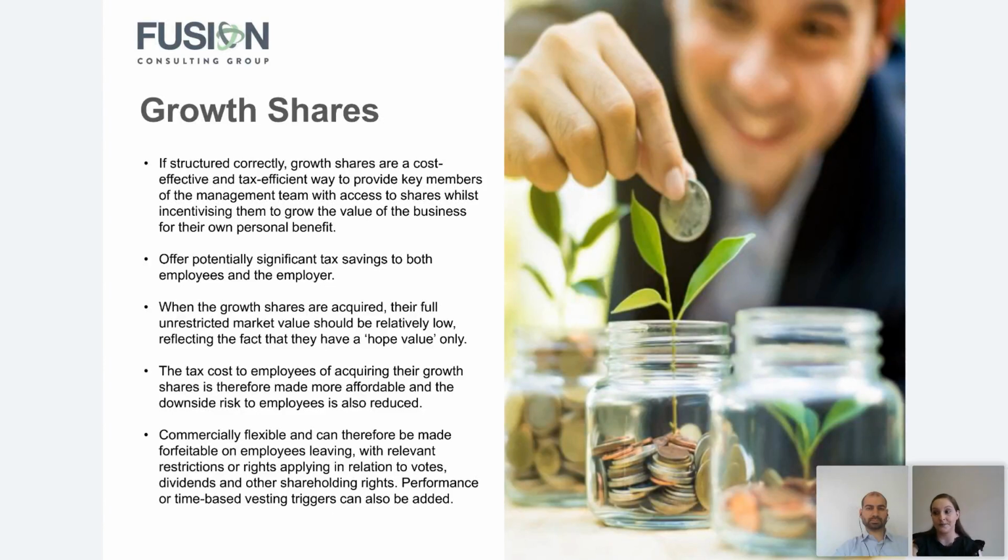A key consideration with growth shares is that although they are designed to offer a tax-efficient incentive, they are not a tax-advantaged scheme that is governed by statute, and therefore their tax treatment may be subject to challenge by the HMRC in the future. The HMRC no longer offers a top-up amount that determines the unrestricted market value, and as a result, companies and their growth shareholders have some ongoing uncertainty regarding whether there is outstanding income tax or NICs due.